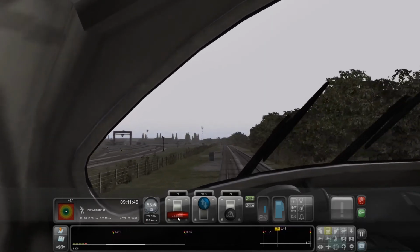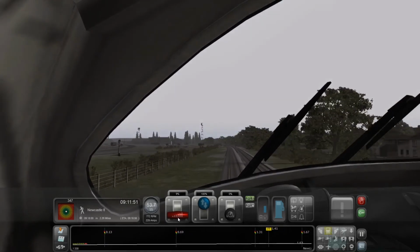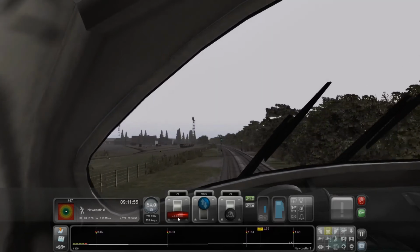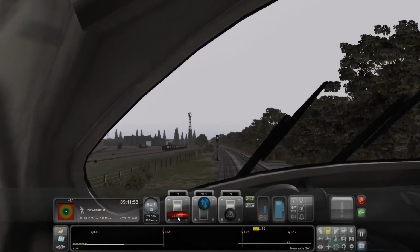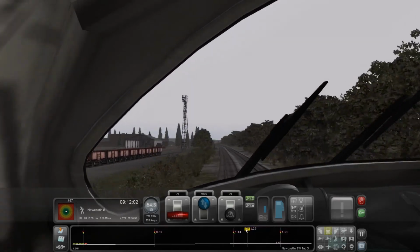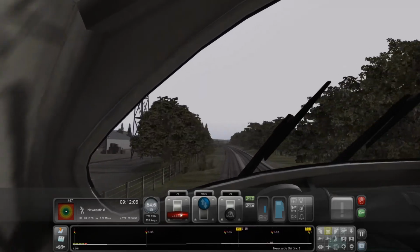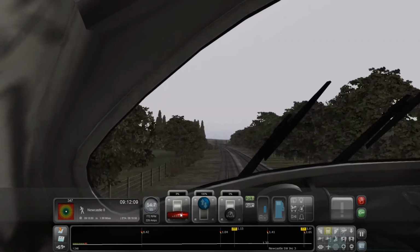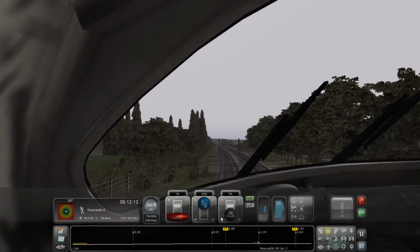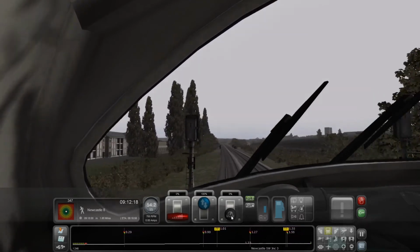I do expect, just like we had in Darlington, to have a red signal before, so we have to wait for our platform. And we do have a 20 limit coming up as well, so I will start slowing down for that. Take some power off now. So we've got a 20, then we've got a 15. We do have to go across a couple of bridges to get into Newcastle.